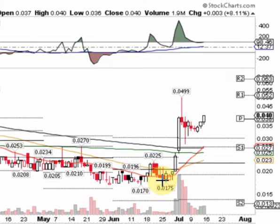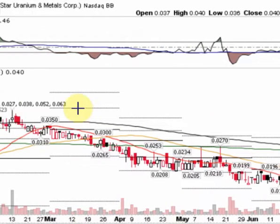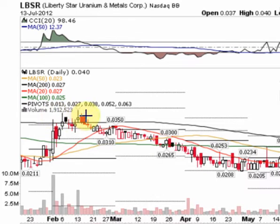We had the big run here late June, early July from 0.0175 all the way to a high of 0.0499. So that 0.0499 is going to be a key resistance area in the future. And we're up against another key resistance area around the 4-cent mark. Notice back here in the February range, the stock had gotten up to the 4-cent mark, had a little bit of resistance, and then fell below that 200-day moving average and was on a downturn ever since then.